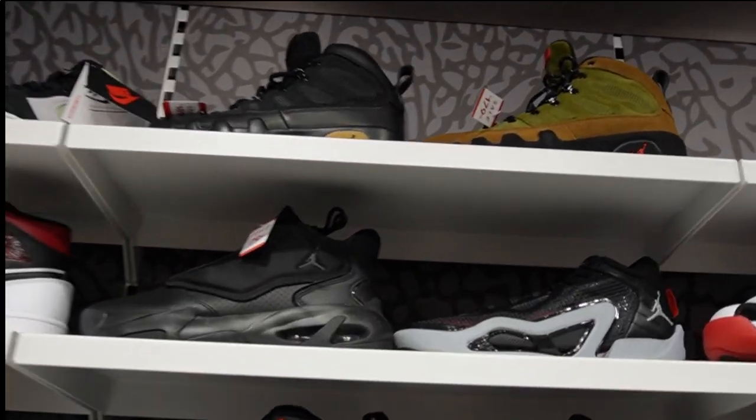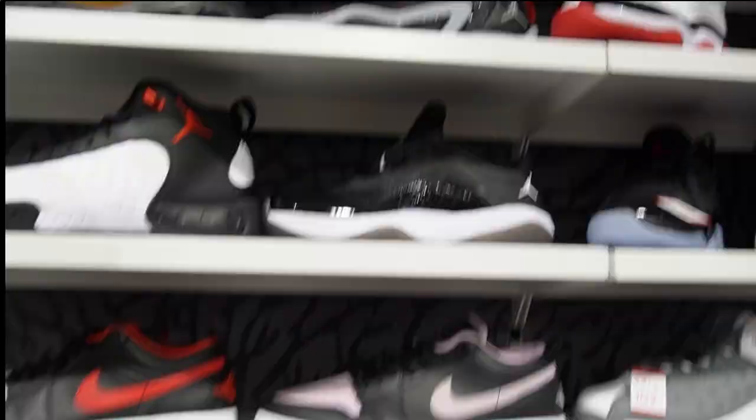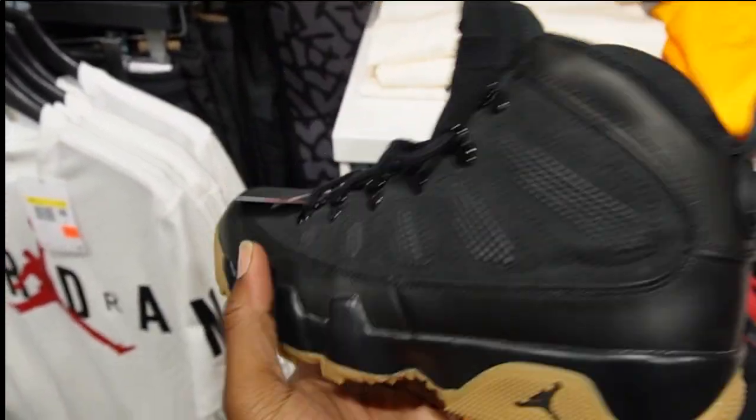Now, this kind of threw me off, man. This is the last pair of shoes that we're going to discuss. These Jordan 9 boots.